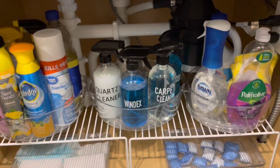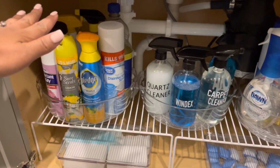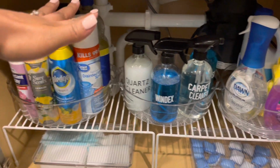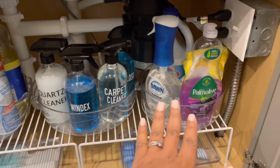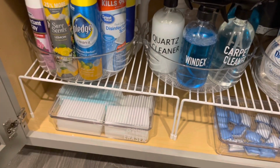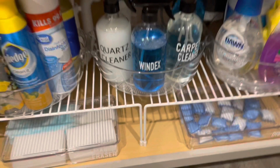All right, guys, so here is the final product. I tried to do metal sprays, aerosol cans, I mean anything disinfectant spray that needs to stay in a bottle, wipes, things of that nature I kept over here. My everyday cleaner that I use I put here, soaps, bleach, wipes, things like that, dish tablets here, magic erasers, which I use very, very regularly because the baby always writes on the walls, and my extra dust wipes.